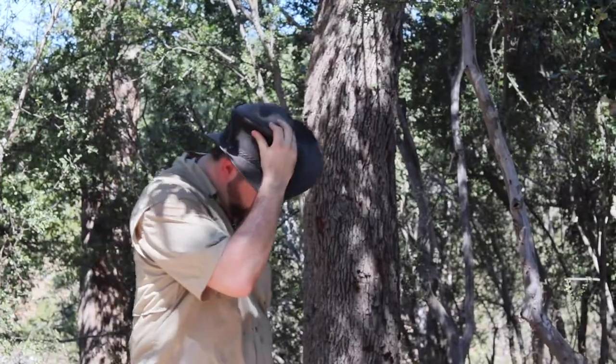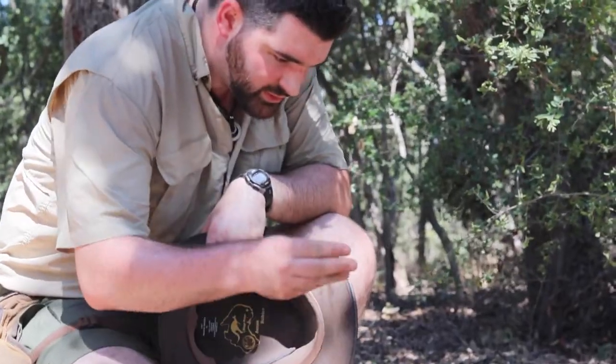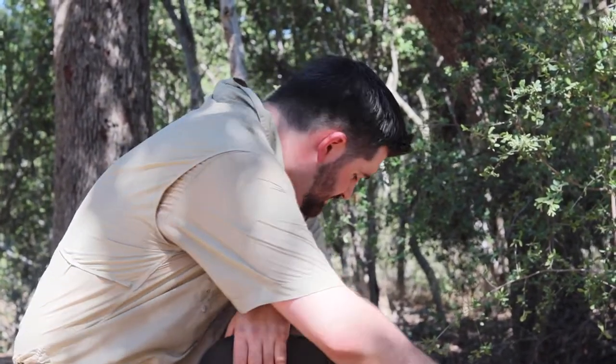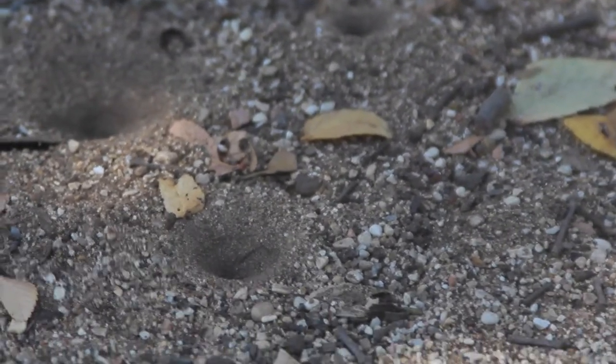Alright, down here, we have something that you might not notice unless you're looking for it. But they are an extra incredible tiny little creature. So down here, you look in this real loose soil, this almost sandy soil, there's a series of pits. Small pits about an inch deep, about an inch and a half in diameter.